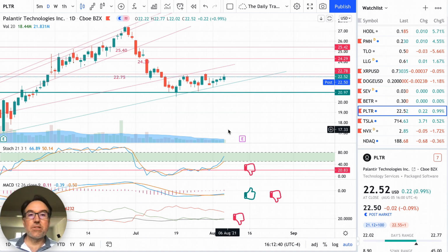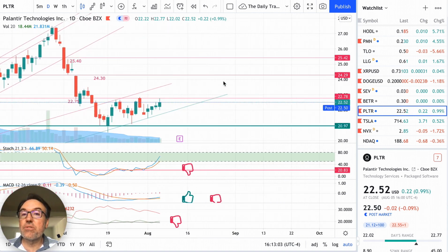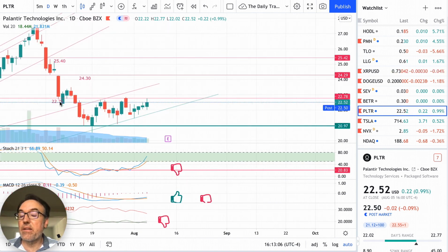So Palantir slowly but surely up 22 cents, almost 1%, closed at 22.52. Post-market, we seem to be down by 2 cents. Who cares? So basically, this is a green candle, same length of wick at the top than at the bottom. What is special today is, look at this. I cannot make this up.